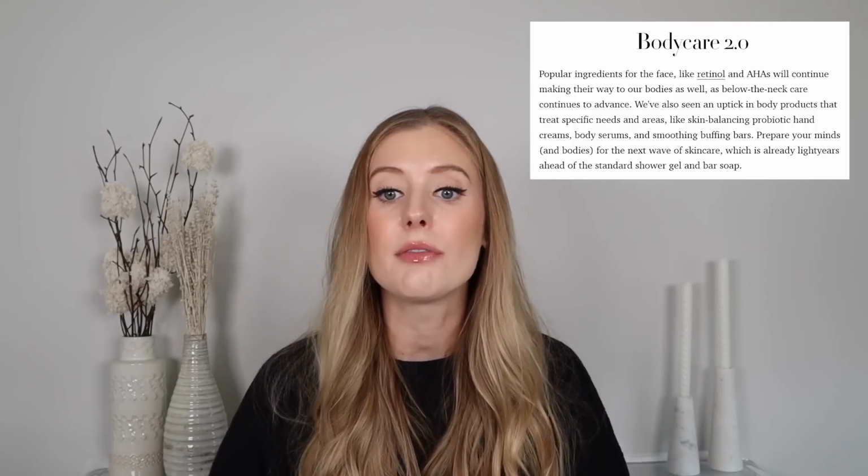Something that I definitely see happening is what they are calling body care 2.0. So they think that popular ingredients for the face like retinol and AHAs will continue making their way to our bodies as well as below-the-neck care continues to advance. This is something that I'm really excited about. I feel like brands have just started tapping into this and we're starting to see it a little bit, but not in a major way. So I'm excited to see brands come out with products like this that can really transform the skin on our bodies as well. It's important to treat the whole body, not just our face.